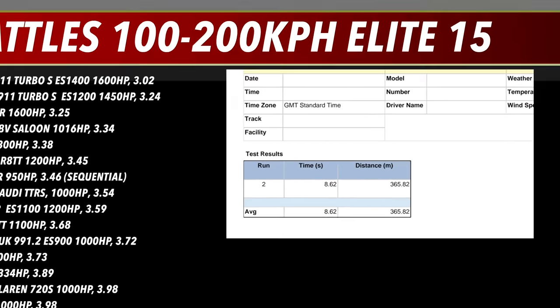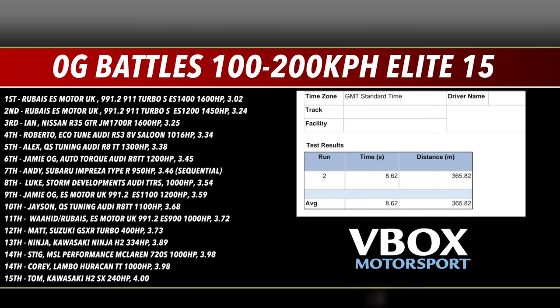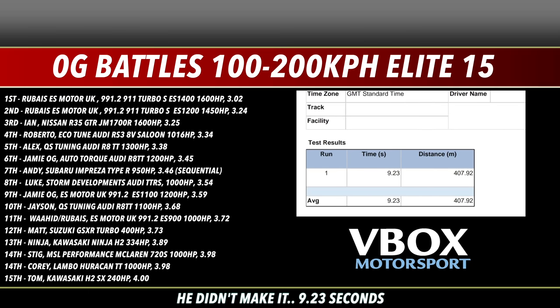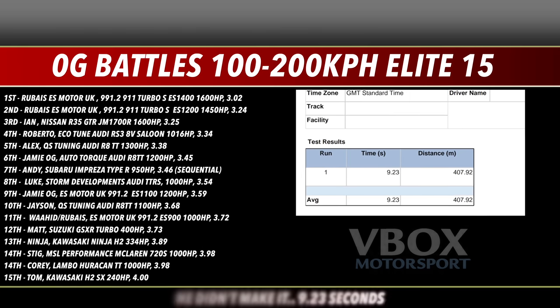All right, so let's just take a look at the best 100 to 200 kph times achieved by the pair during the runs using a V-Box PBT. And the van actually proves to be the faster of the two on a roll, going 100 to 200 in 8.62 seconds. The Golf GTI manages a best 100 to 200 not too far off pace of 9.23 seconds. However, neither vehicle quite fast enough to chart amongst the Elite 15.